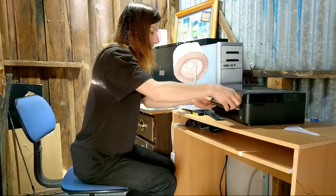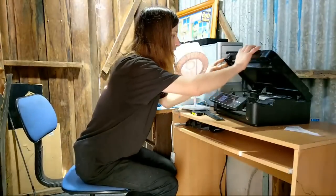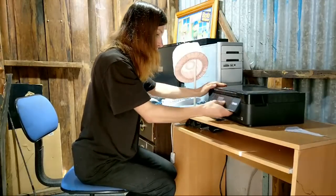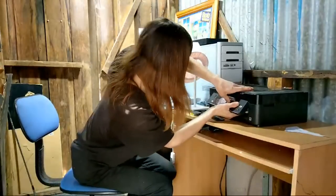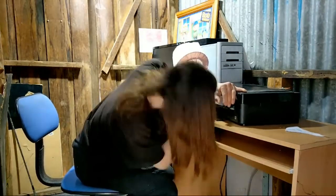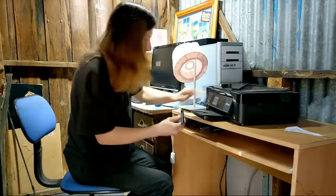It's too noisy! Paper jam? There is no paper in it. How do I get a paper jam? I can't press OK. It doesn't let me. Come on, press OK. Where's the paper jam? How can I have a paper jam with no paper?